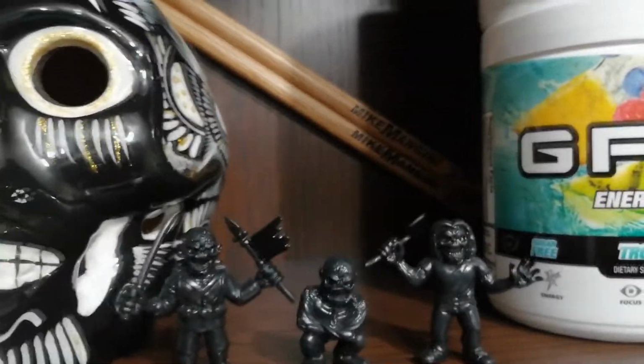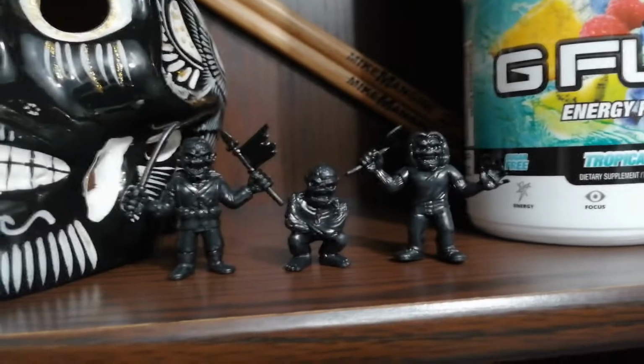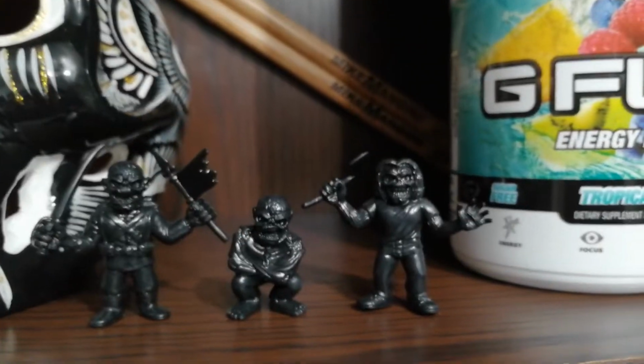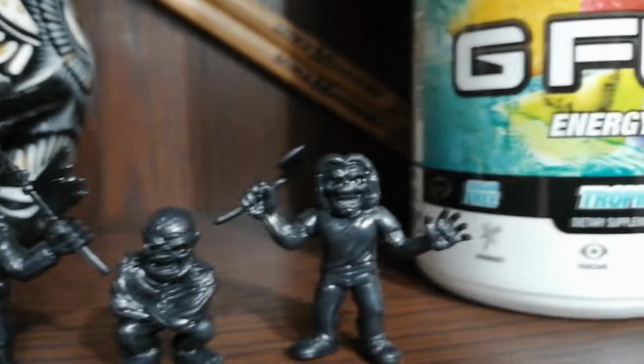And then these little figurines over here, these are Iron Maiden Troopers. These are the Eddie edition. You got, of course, the Trooper. You've got this one over here, and you got the Killers. I'm not too sure which this one is from, but these two I know. And yeah, so that's pretty much it for my left side. Wait, actually no, I got this ball.